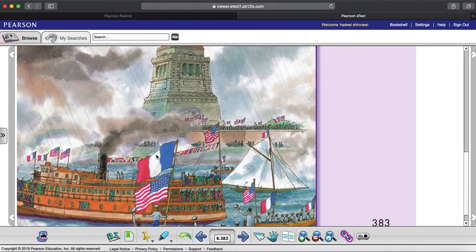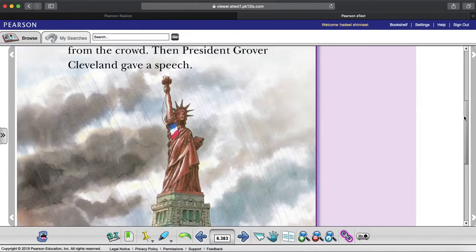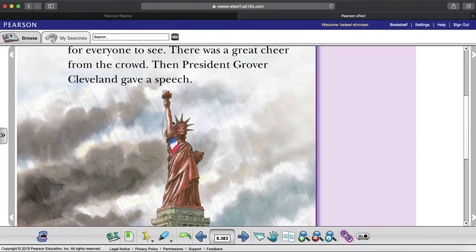People, children, everyone, even the president of the country was giving a speech, talking to people, and people were singing and dancing everywhere. They were so excited, they were so happy. And Bartholdi unveiled the face, meaning he removed the cover from the face. It was a gift. This is a France flag, so he was unveiling it because this was the best gift from France. Okay.